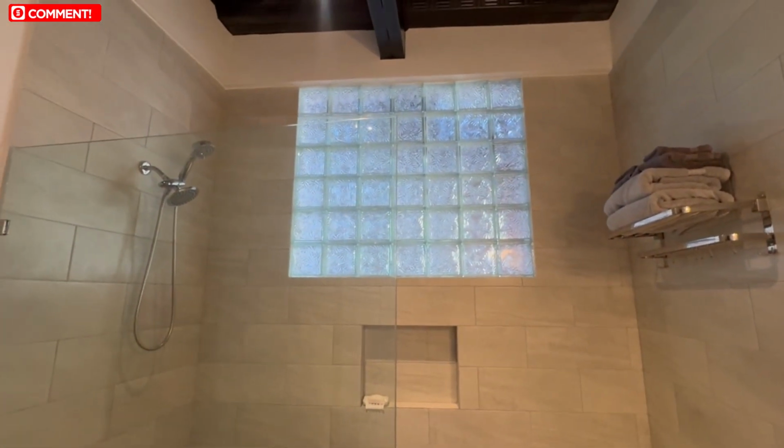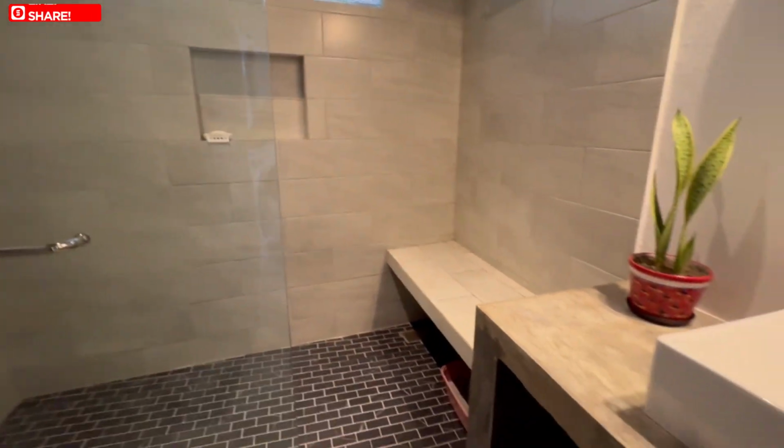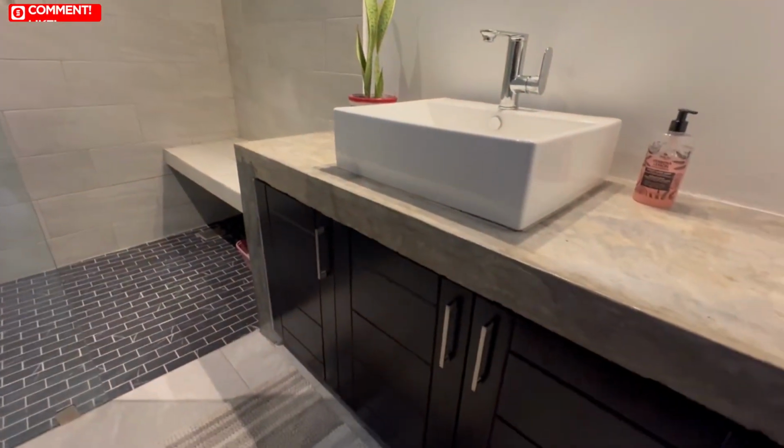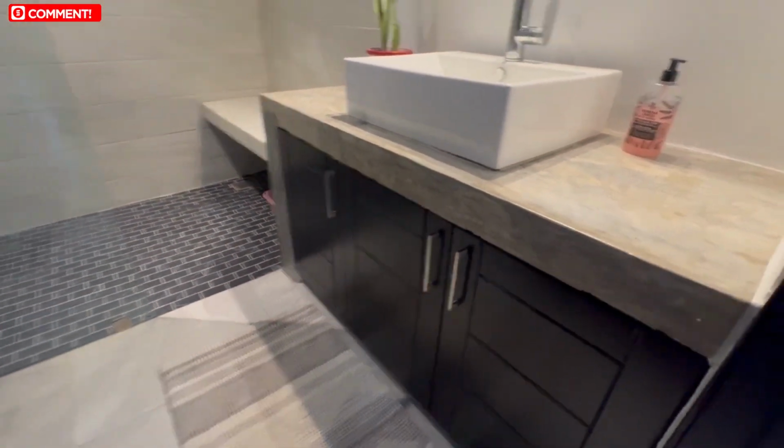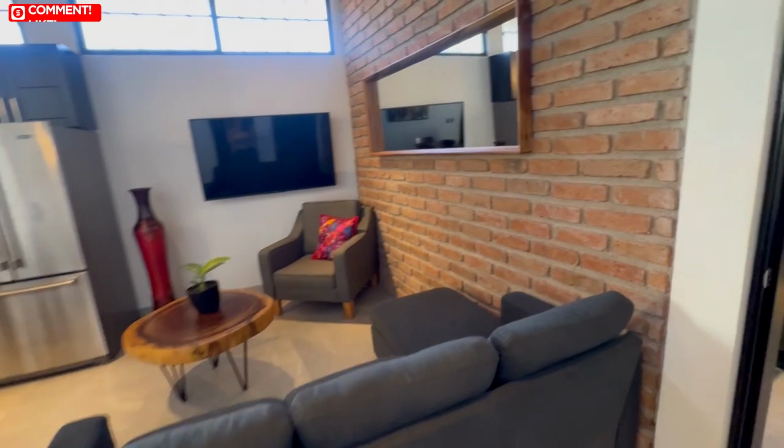The ceilings are so tall in here. You have a really nice size shower. You can see the benches. I like how they did the polished concrete here. All of the wood in this house is solid tropical hardwood too, so you have no worries for termites.